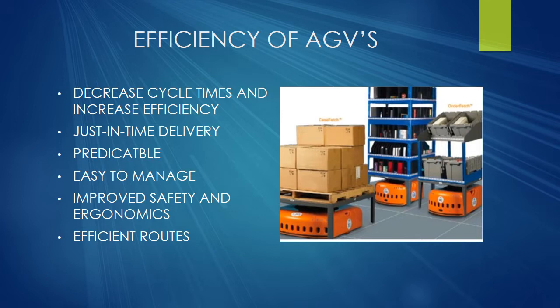They're easy to manage with software. It improves safety and ergonomics, where you've got human forklift drivers who have to turn around. They can't drive with the load facing frontward, which causes neck and back injuries, just getting on and off a forklift, not being able to see somebody standing in front, or damaging a forklift. So the safety and ergonomics piece is a big piece of the efficiency.